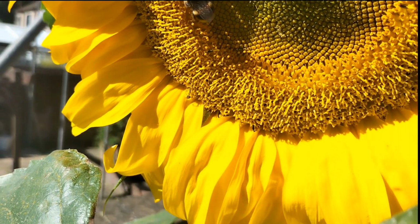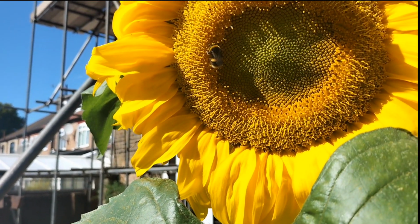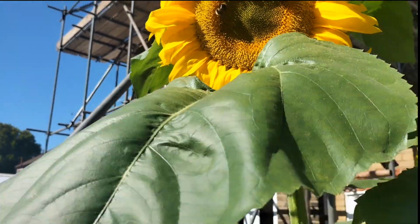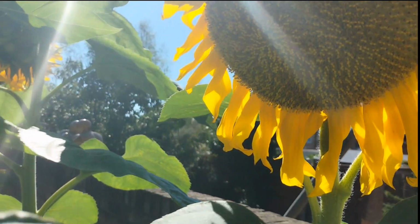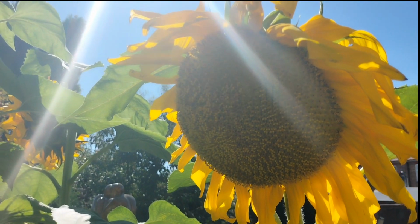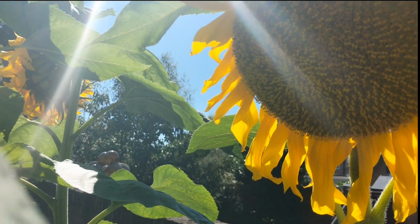However, as the sunflower grows, it will end up looking more like, let's see if I can show you. This one here, can you see the difference? This one here has gained all her inner flowers in the disc part of it, and the pollinators have probably been and gone, so there's not much to be gained here.